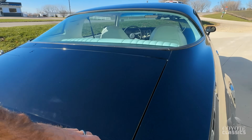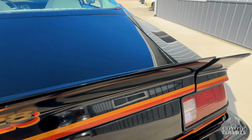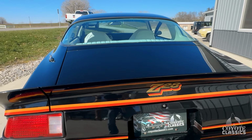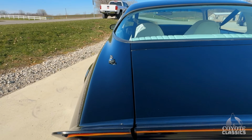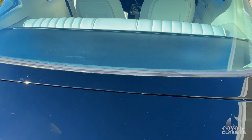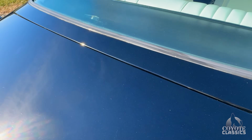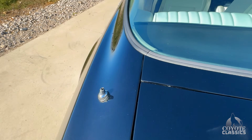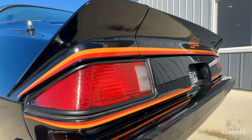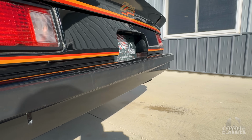Runs awesome. This spoiler right here sits up just a little bit higher on this side. The other side seems like it sits really nice. I mean, if you're gonna pick on it just a little bit. Right back in here, a lot of times you'll see a rust bubble or an issue. Absolutely perfect back there, no problems at all. The trunk lid lines up beautifully. Tail light lenses, look at them. Reverse light lenses are gorgeous. The paint, the stripes, the decals, the bumper.